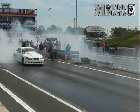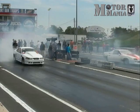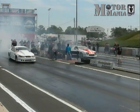Troy Perez, the number 5 qualifier. The '88 Camaro out of Dover, Florida. Perez of the Jungle. Justin Bieber Perez driving the machine. Qualified number 5 with a 4.84 with a 5.